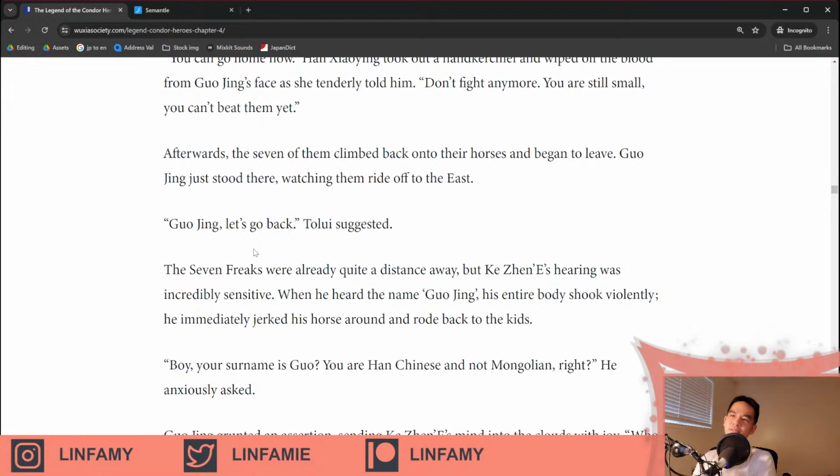Guojing, let's go back, Tolui suggested. The 7 freaks were already quite a distance away. But Kujado's hearing was incredibly sensitive. When he heard the name Guojing, his entire body shook violently. He immediately jerked his horse around and rode back to the kids.